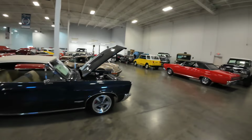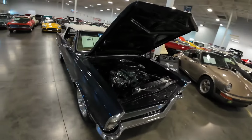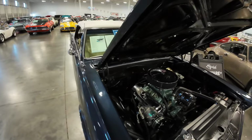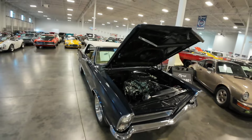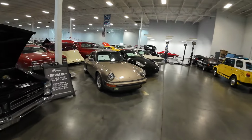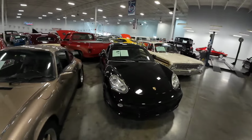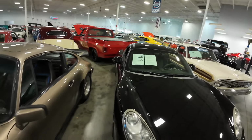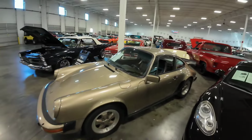Very nice. So awesome. Look at that motor. This one is a Le Mans GTO, a 1965 Pontiac, and he's going for 63,000. This one right here is a sharp car. Got a 911 here. I think it's a Boxster right next to it. I believe so, isn't it? That's a Cayman. Okay, Cayman S. It's a 2011 for 45, but this is a sharp one.